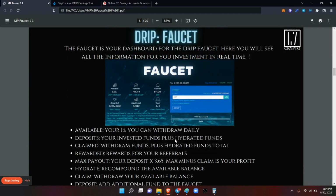Next is the faucet. The faucet is your dashboard of the UI. This is your dashboard for you to be able to see all the information of what's going on with your investment. So we're going to start here with the available. The available bucket is your 1% each day that you can withdraw or hydrate. Your deposits. This is everything that you've invested into the protocol through your capital, as well as when you decide to compound, it goes into the deposits.